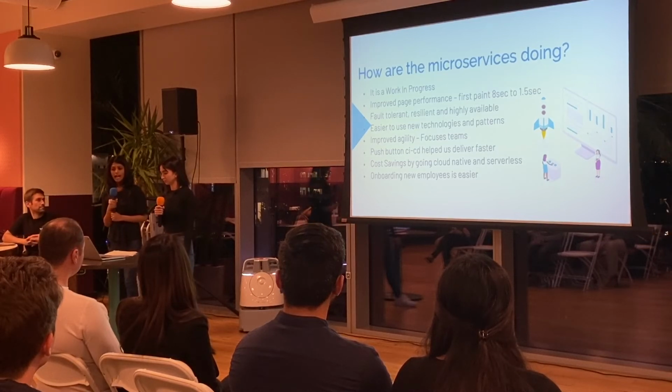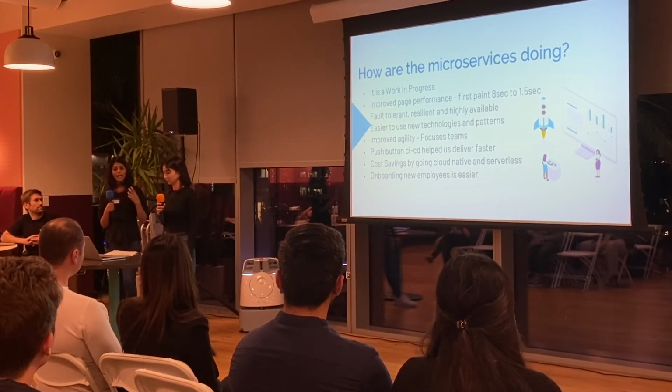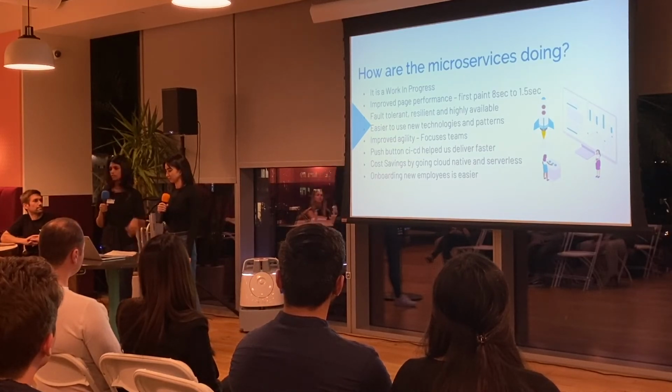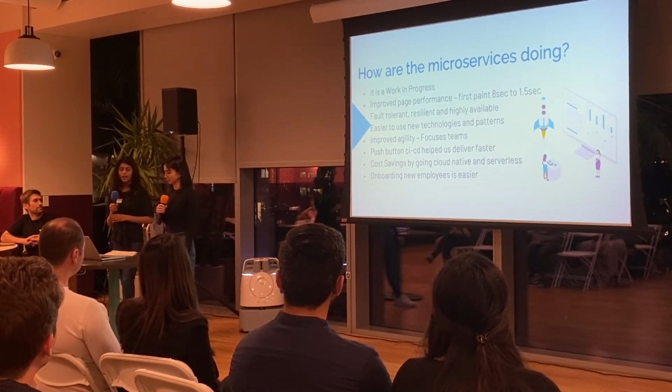And we also had significant cost savings by adapting to cloud native and serverless architectures and solutions. And onboarding new employees has become much easier because now they don't have to learn the whole application. They are more focused.